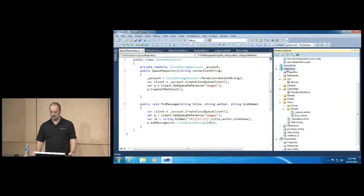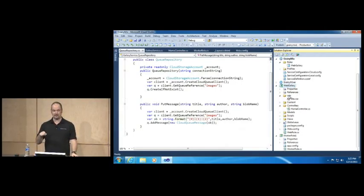For compute, it's a little bit different. So here's my web gallery, and it's a web role. It's just a web app. It's MVC. It's standard, file new MVC app, no cleverness. What I've done is I've created a CDN folder. And in there, just as an example, I've put my CSS.